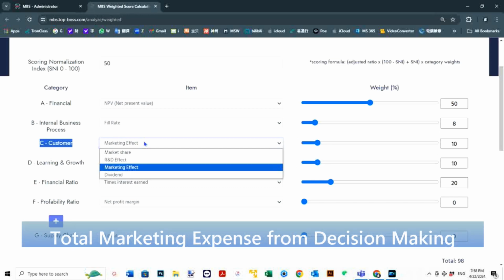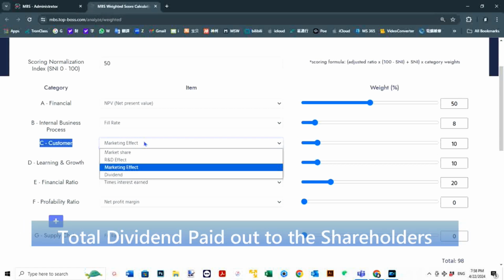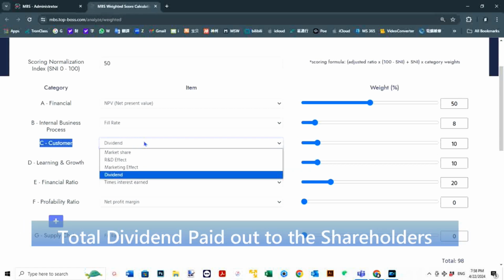Marketing effect. It assesses the total marketing expenses invested to enhance the brand and product image. The final calculation takes the average throughout the total number of rounds. Dividend. It reflects the company's profit sharing with shareholders, indicating financial stability and attractiveness to investors. The final calculation takes the average throughout the total number of rounds.